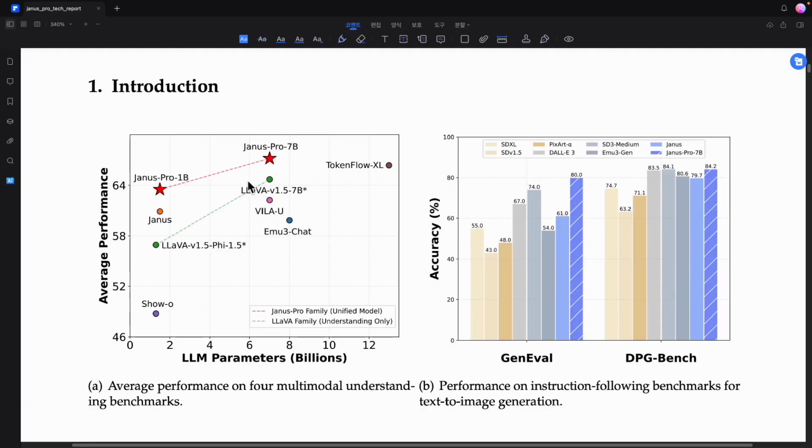They're addressing issues one by one. There have been many series before this. While Janus-Pro is remarkable, do you see the graph on the right? The 1 billion and 7 billion models have high performance. Even the 1 billion model is impressive, but the 7 billion model performs even better. That's what they are discussing.